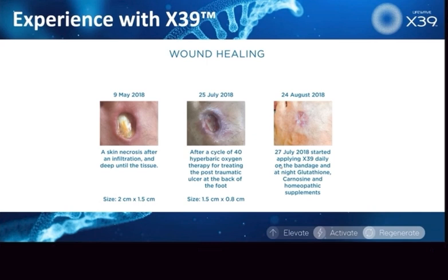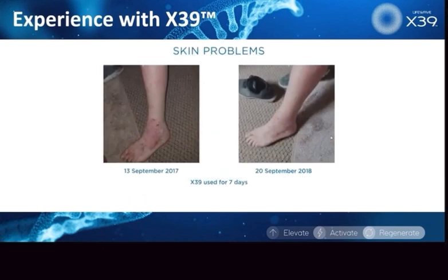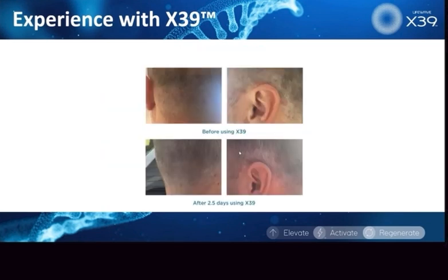After using X39 for about a month. Of course, the wound was open in May, but they didn't get the product till the end of July. After about a month, the wound has closed. Now, again, we don't make any medical claims, so that's why this just says skin problem here. But again, 7 days on X39, a dramatic reduction in irritation and redness.